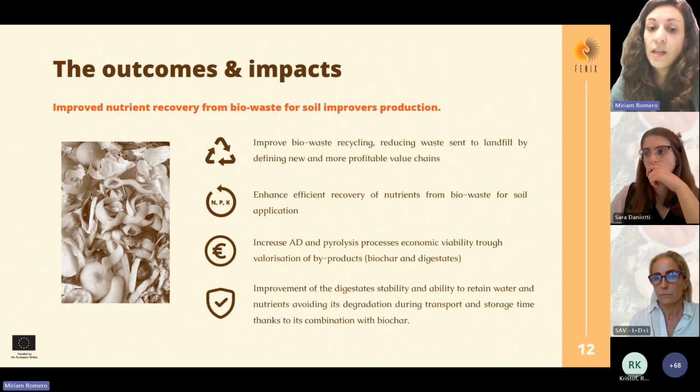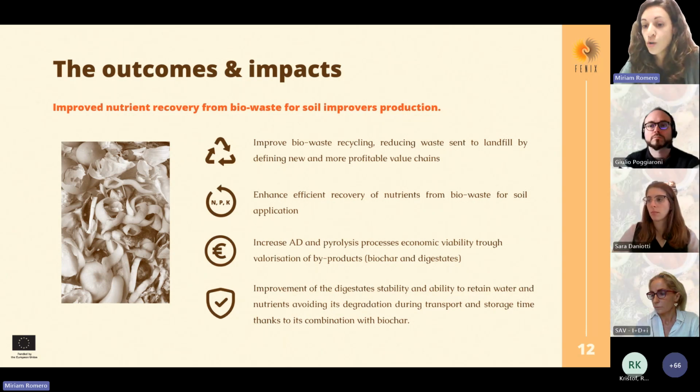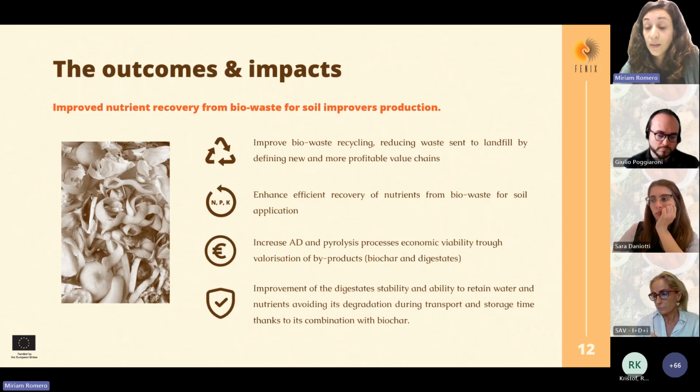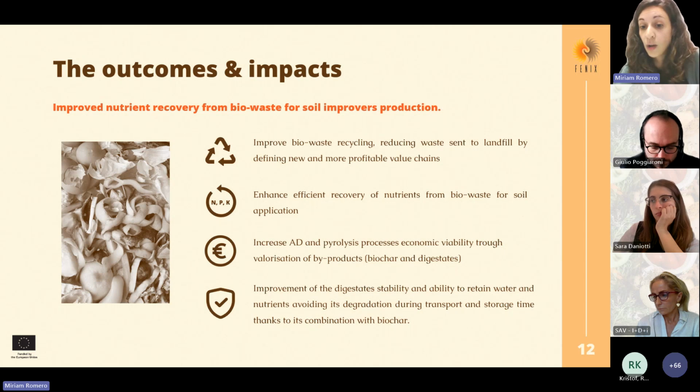So as said before, by valorizing all the byproducts of these technologies, the viability of these kinds of technologies is also increased, and we can at the end ensure that biowaste can be valorized effectively. And last one, improvement of the digestate stability and ability to retain water, because one of the main drawbacks of digestate is that it is quite unstable. It's really difficult to transport. Usually it can only be used really locally, and mixing it with biochar, we expect that we can also improve that, and it can be transported further instead of being utilized only on the local farms, for example.